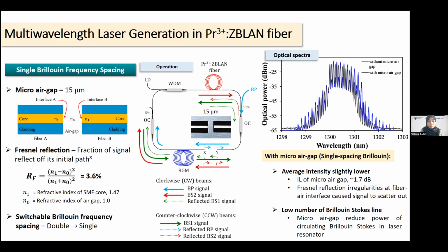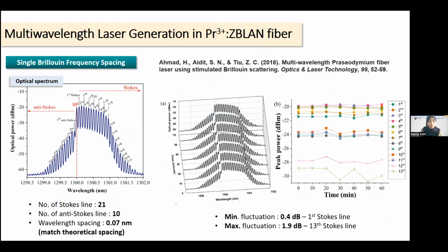So this is the performance of the laser incorporating the 15 micron air gap. It shows 21 Stokes lines and 10 anti-Stokes lines. This is a single spacing, so it should exhibit a spacing of 0.07 nanometer. And the stability of the single spacing multi-wavelength laser is also investigated. The minimum fluctuation is recorded around 0.4 dB and the maximum fluctuation is around 1.9 dB. So this work has been published in Optics and Laser Technology.